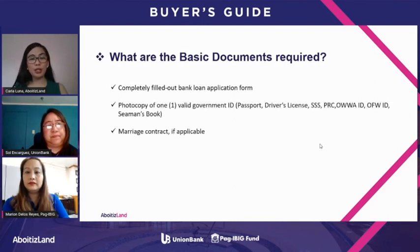Of course, you need to fill up and sign the bank loan application form or the Pag-IBIG loan application form, and you can do it virtually, digitally. Union Bank has that portal, and the same with Pag-IBIG, the virtual Pag-IBIG portal. You also need to provide a photocopy of one valid government ID: a passport, your driver's license, an SSS card or UMID card, PRC or OWWA ID, OFW ID, and then Seaman's book for our seafarers, vecinos. And then, of course, marriage contract if applicable.